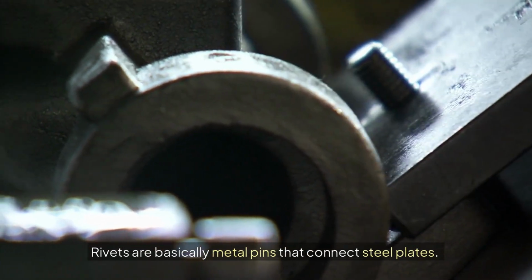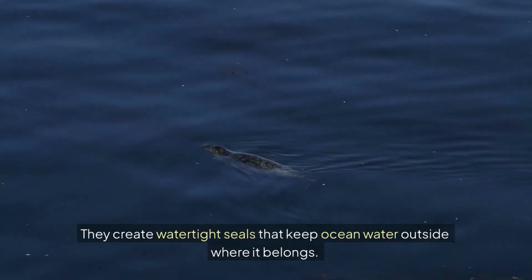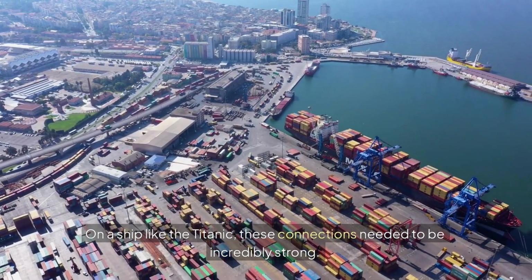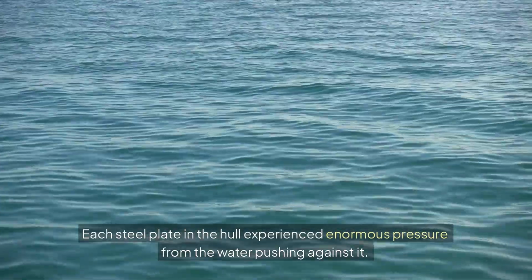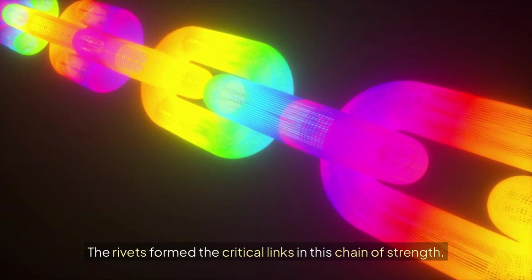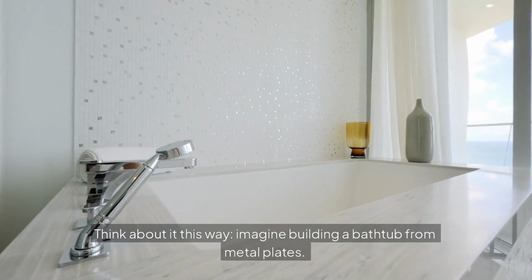Rivets are basically metal pins that connect steel plates. They create watertight seals that keep ocean water outside where it belongs. On a ship like the Titanic, these connections needed to be incredibly strong. Each steel plate in the hull experienced enormous pressure from the water pushing against it. The rivets formed the critical links in this chain of strength.